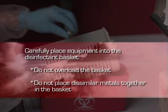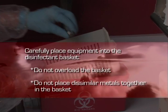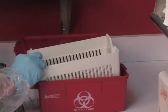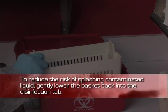Carefully place equipment into the disinfectant basket. Do not overload the basket. Do not place dissimilar metals together in the basket. To reduce the risk of splashing contaminated liquid, gently lower the basket back into the disinfection tub.